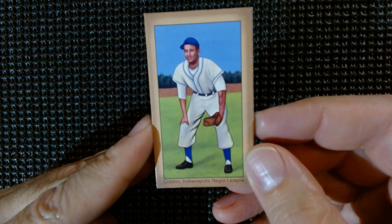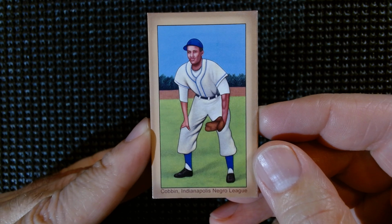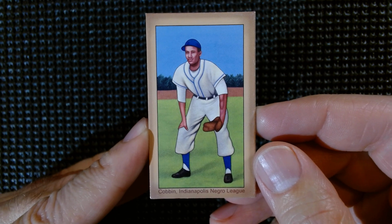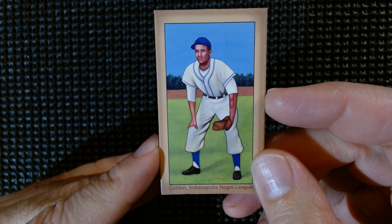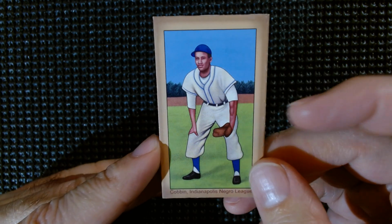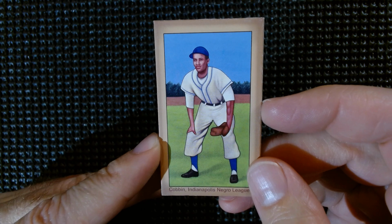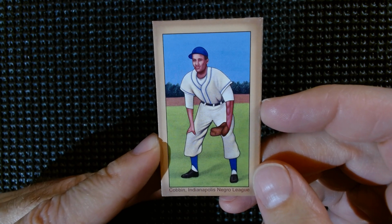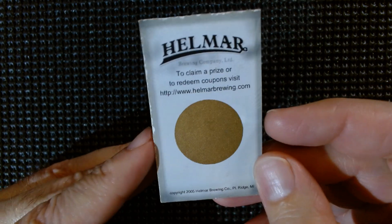All right, next. So this is another Negro Leaguer, Cobbin, Indianapolis Negro League. So look at the old glove. It's also cool they went ahead and did the Negro League stuff, and now Topps is just starting to get into that. Basically 20 years a little late, other than the random few they had here and there. So just epic, people. All right.